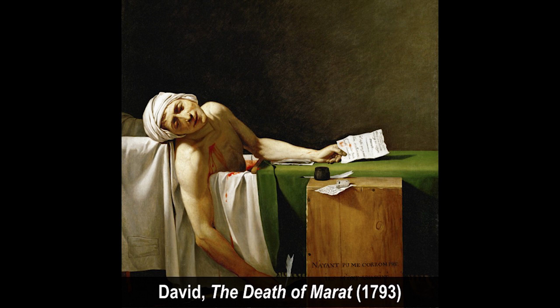She had originally hoped to make an example of him before the entire National Convention, but unfortunately for her, that summer he was at home. He had this terrible skin disease, and he would soak in this medicinal bath. And he set it up kind of like an office, and people would come in and visit with him, and he would write, and he had this little desk thing. So when she needed to see him, she had to go to his home.